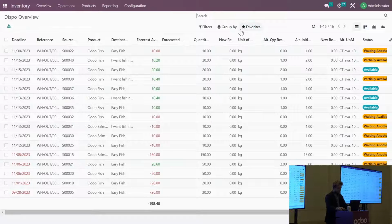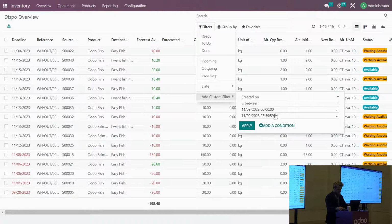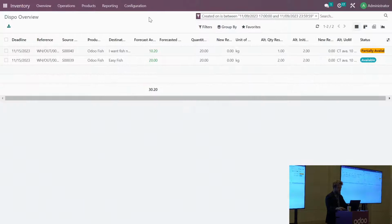Just to illustrate this a little bit, might be a confusing overview. I can just filter regarding when I created this and say I've created it, let's say today at 17, there you go, and we have our 2 moves. Now you see here the 2 moves that we created. One is already available, so that was the 2 boxes that we had, 2 boxes already assigned to the customer as well. And we have something partially available where only 1 box arrived, for example.